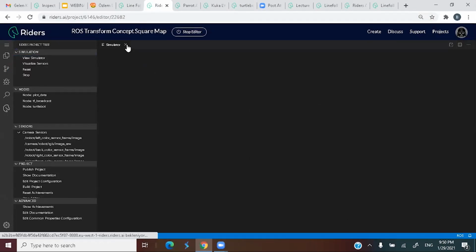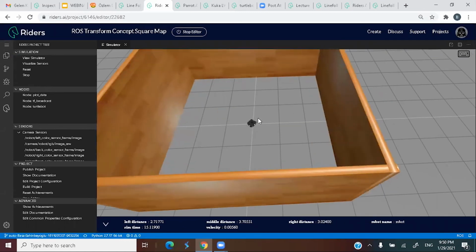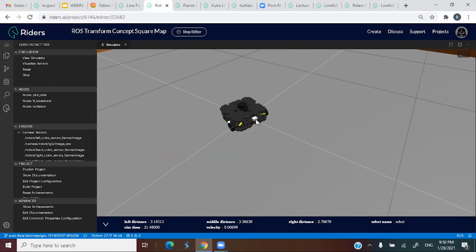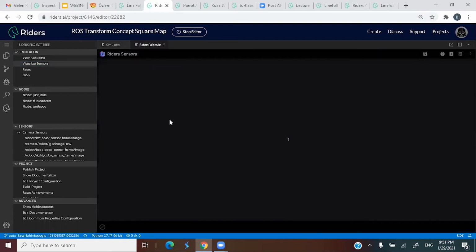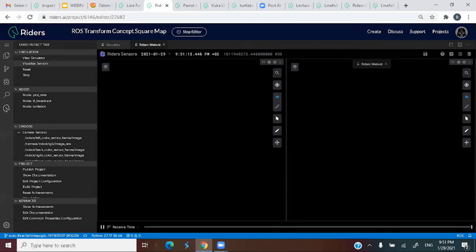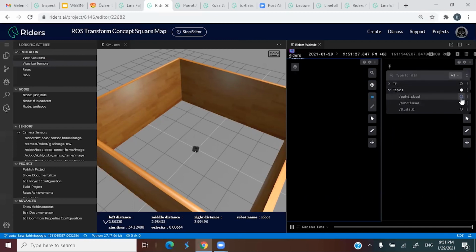So what I'm opening is a very simple case. This is a square of walls, and there's this robot with a distance sensor on it, this white one, as you're seeing, and it is moving all around. What you can simply do is click on visualize sensors, and it opens up. Once it is opened, I'm going to take it to the left so that we can have a look together. I'm going to select TF here, the point cloud.